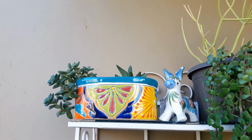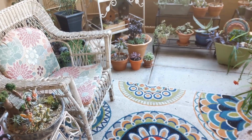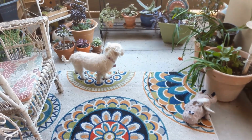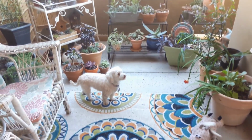My Talavera pot with a Crassula springtime there. And Rosie, too, out in the balcony, she just loves coming out here with a little stuffed piggy and spending some time out here in the morning time, especially.